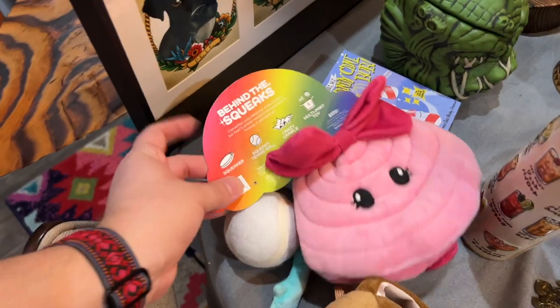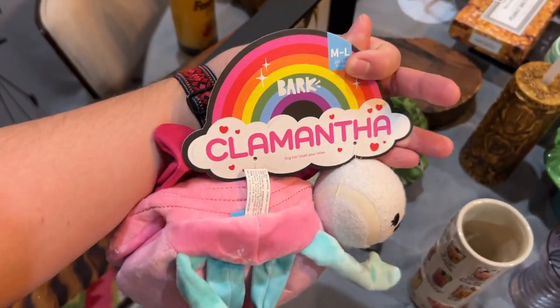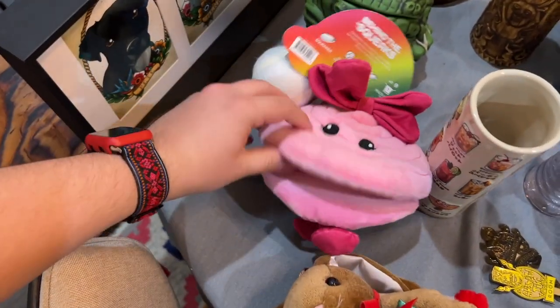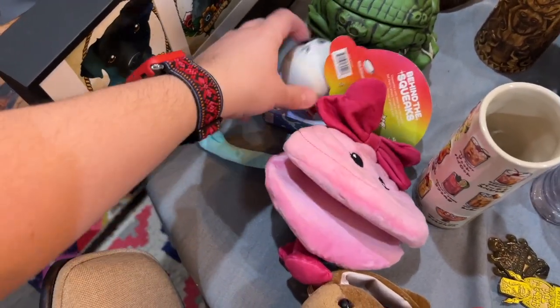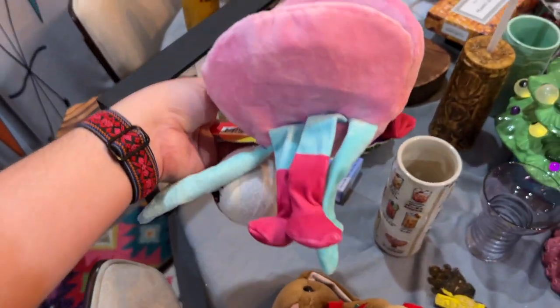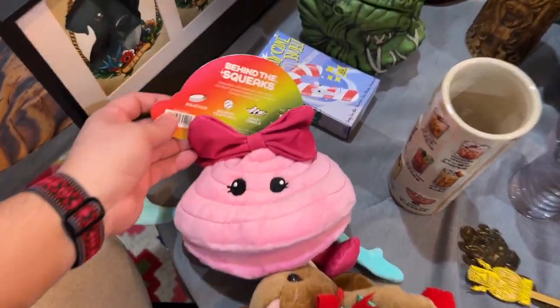This is something I bought myself. I know it's so silly. We have three dogs. Her name is Clamantha, like Samantha, but she's a cute little clam. Look at that, and she has a little pearl, which is a ball. I'm sorry, but we collect interesting plush, and to me, that is just the cutest thing ever. In a second, I'll show you two other things I got from BarkBox.